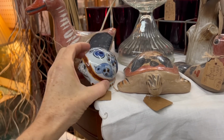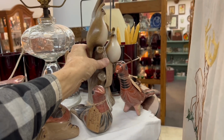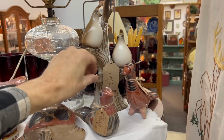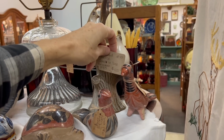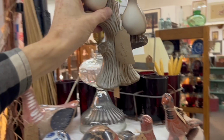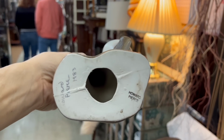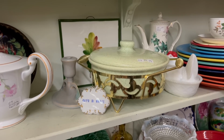I like this little guy here. This is Howard Pierce, and they say signed by artist. $125 on that. I don't see the one with the quails on the branches too often. You see the quails by themselves a lot. There's the Howard Pierce mark.